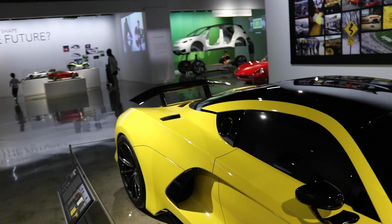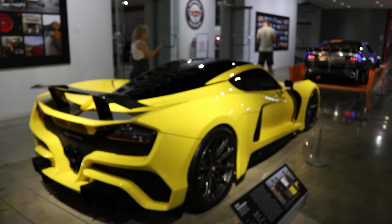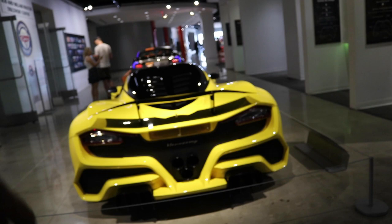Oh wow, alright. The Hennessy Venom F5. This looks sick. This actually might be a real thing. Get that exhaust. That's how you do it. Center exit. Tri-tip. Hats off to you, Hennessy. That's how you do it.